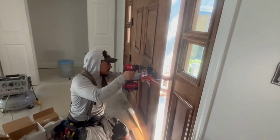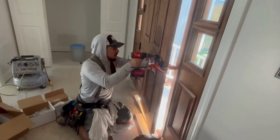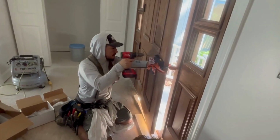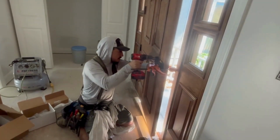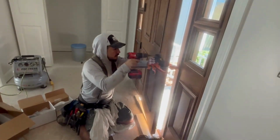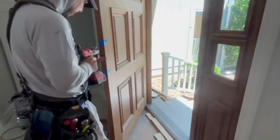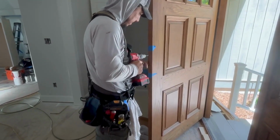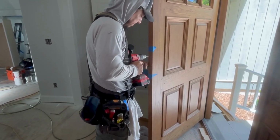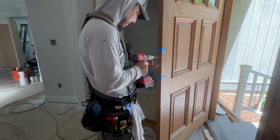All right, this is some tedious work here. He has taken extra care to make sure it's in the right spot. We don't want to drill holes that are wrong in this door. All right, Jesus is still at it. He's now working on the deadbolt, and he's cutting out the locking mechanism that'll slide inside the door.